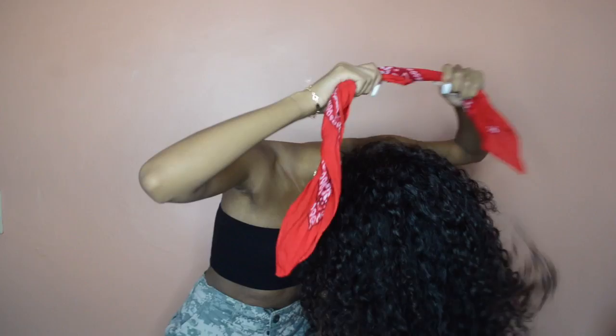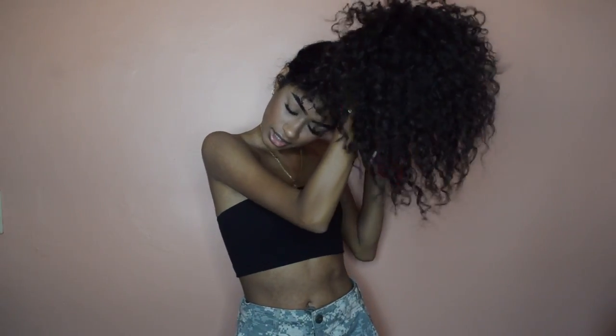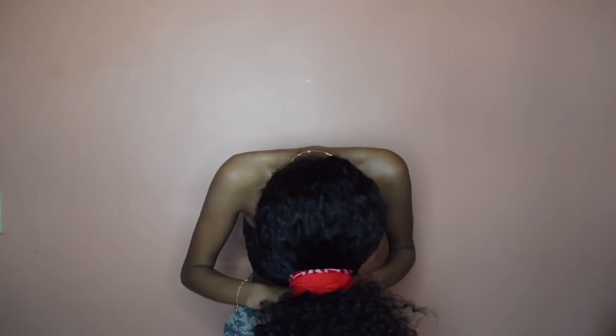and then do a little something like this. So see how my hair is in the bandana, and then I'll tie it and I'll go to sleep. This is not perfect, it's just so you can see what I'm talking about, but this is like a pineapple but with the bandana, so you don't get that dent in your hair, and I'll just sleep with this on.